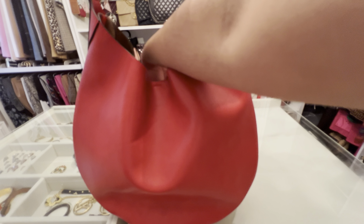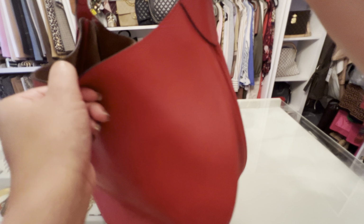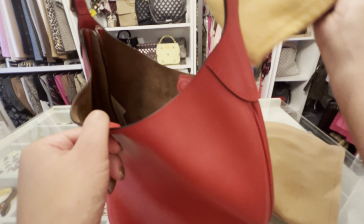So here's a close-up of the bag. It has this flap here, like a strap that comes down, but it doesn't fasten or anything. It just kind of hangs down. It's got the little gold hardware on it.